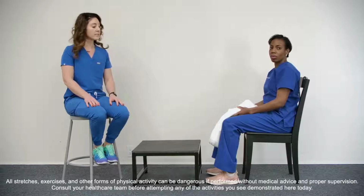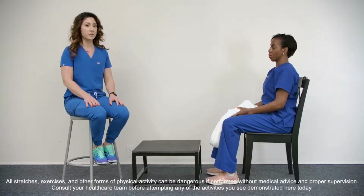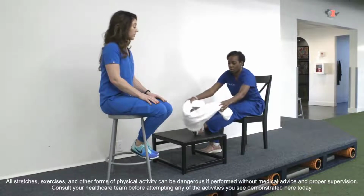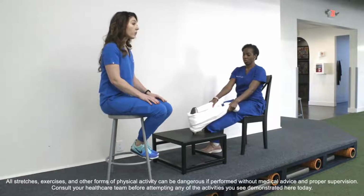So you're going to start from a seated position, either in a chair with a footrest, sitting on your bed, or seated on the floor. You're going to extend your legs straight out in front of you and wrap a towel or a strap around the ball of your foot and pull gently back toward your body. If you straighten your knee all the way, you'll feel this stretch all the way along the back of the leg.